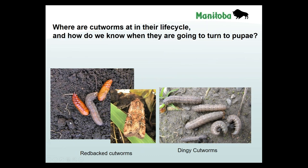I have had a couple of people send me pictures of the pupa. On the right of your screen, the two brown cocoons are what the cutworm pupae look like. Both dingy and redback would be starting to pupate. Dingy, however, should be mainly large larvae. With redback, there's going to be a mixture.